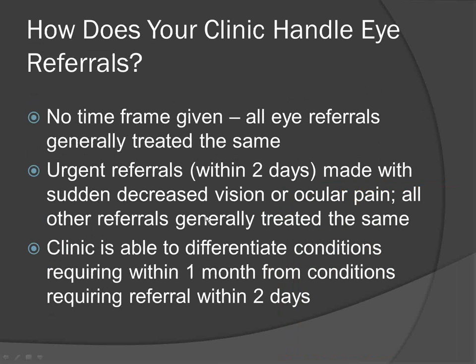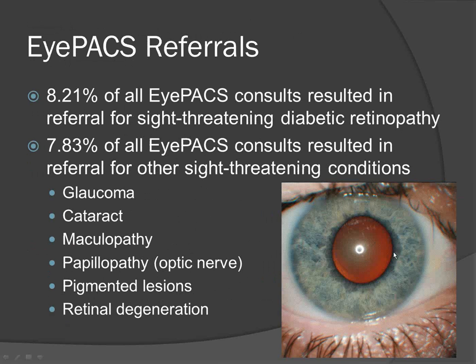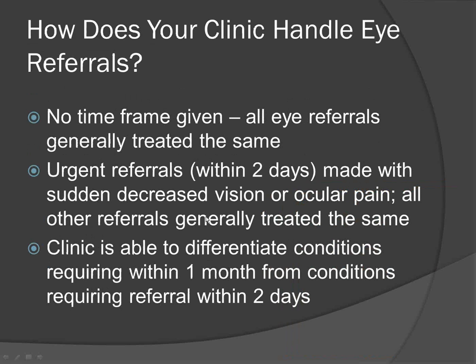Going on to the next slide. By the way, in this particular case, I don't know if you can see it very well, this is a patient that had a cataract and no other problems really, just needed to be operated on for the cataract.